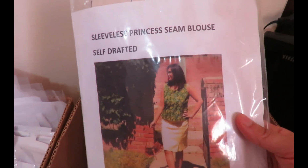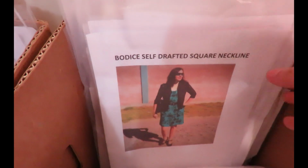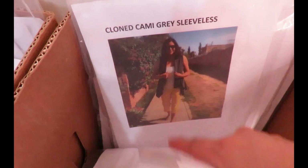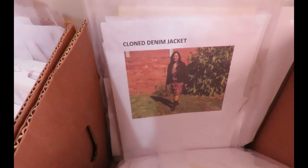That's a picture of me, because this is a Princess Seam blouse, self-drafted. Look, another picture of me, cloned blouse, candy blazer, small little collar. That's a cloned pattern. This is a bodice that is self-drafted with a square neckline. That's the dress I made, so I have that as reference. Cloned cami gray sleeveless. I think the ones at the back of the pile are the most precious ones to me.